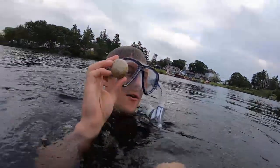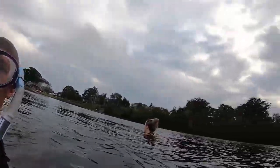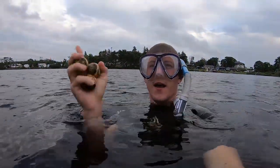Still finding golf balls though. And they have freshwater clams here too. Halfway to Darlene. I guess people are using this as a target.